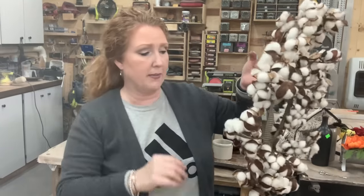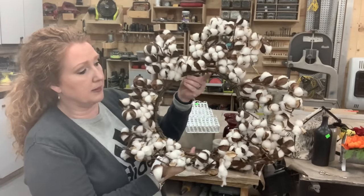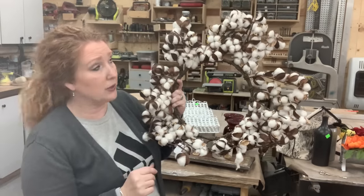I had to go grab this one now. For $6.09, they had a cotton wreath. I think the same person that donated the other cotton, yes, donated this. I can fluff this, I can fix this and make it look a little bit more new.